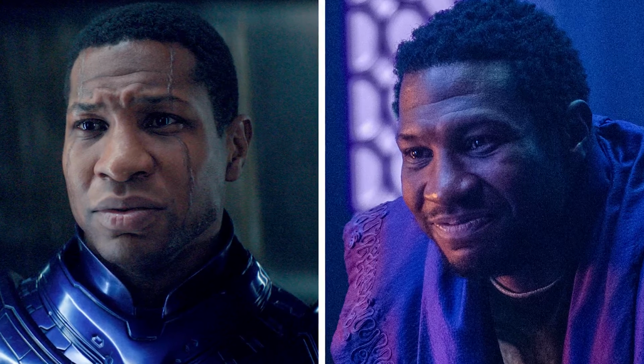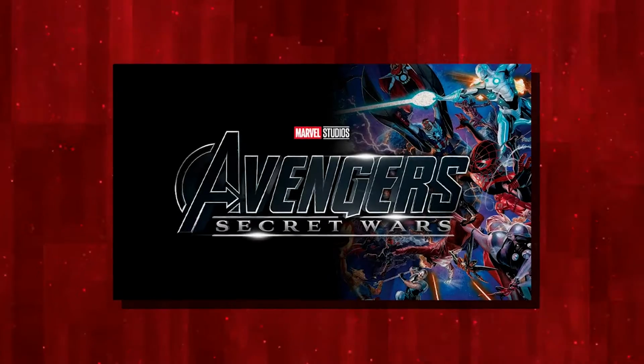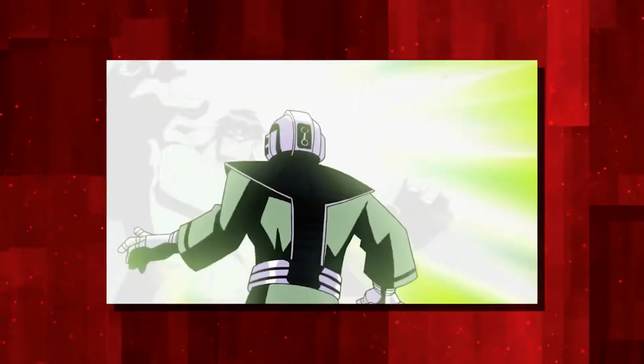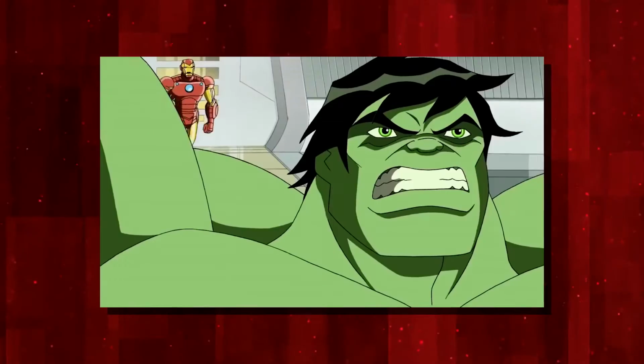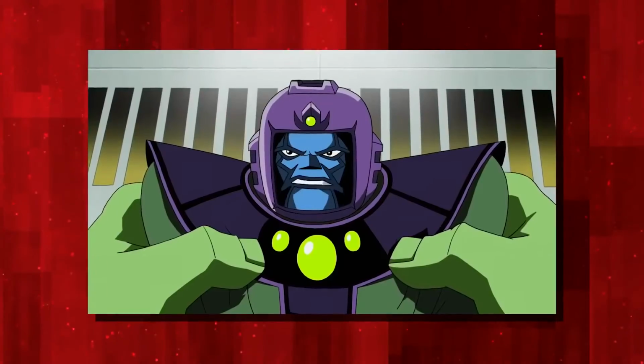Kang the Conqueror will be a very important part of the MCU for the next 3 years, from Ant-Man 3 to Avengers: Secret Wars. So, Marvel Studios will want to improve its design to give Jonathan Majors the most menacing, powerful, and in-charge look he can wear into battle.